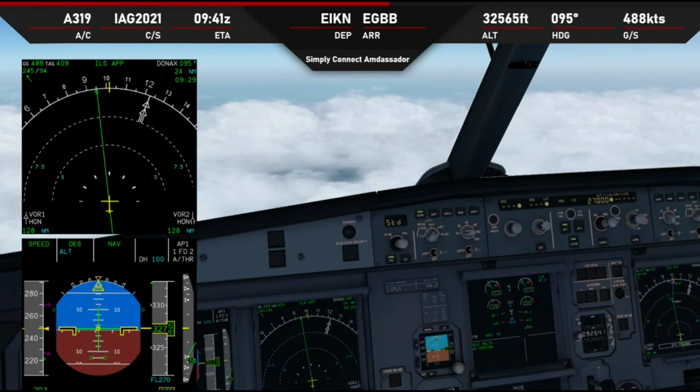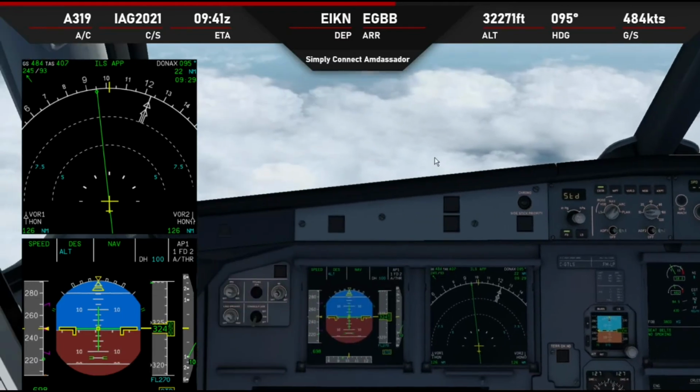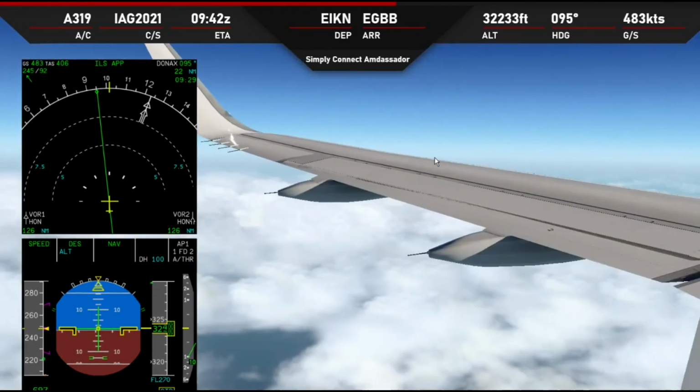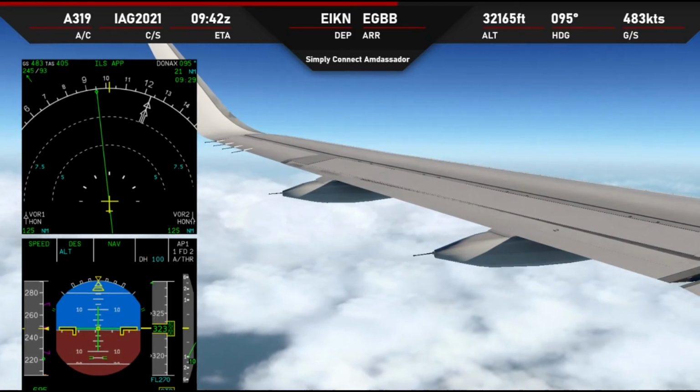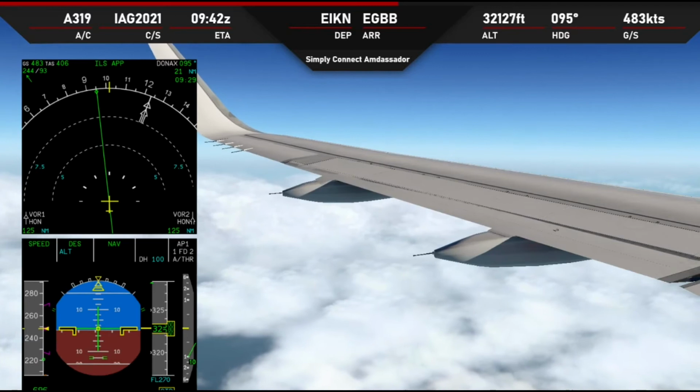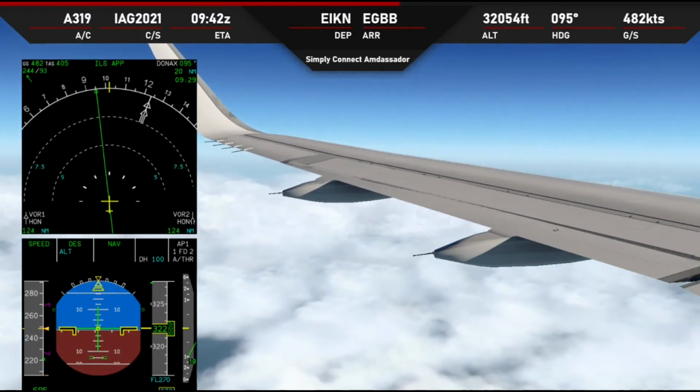And let's see how it goes, because my landings are the worst in the world. Everyone's got a fixation with the landing rates, but as the real life pilot says, if you can walk away from a landing, it's a good landing. So let's not get hung up on the landing rates.